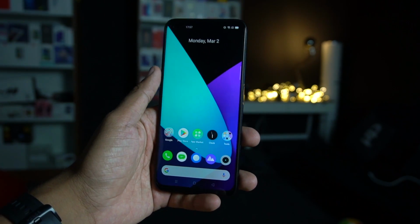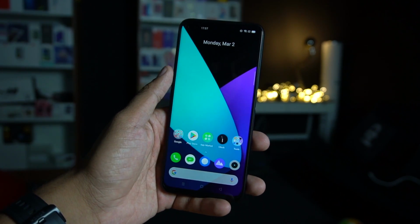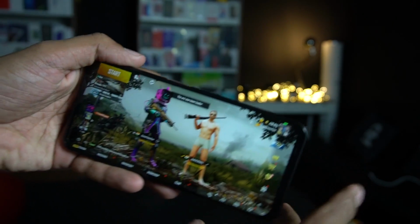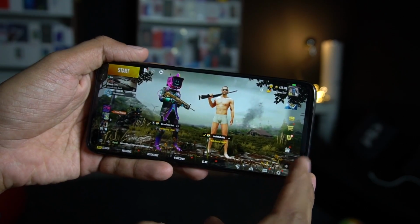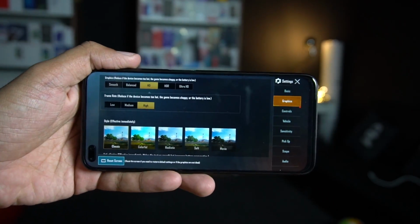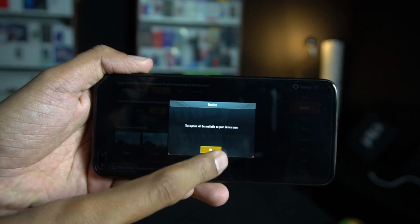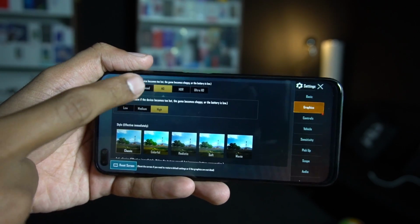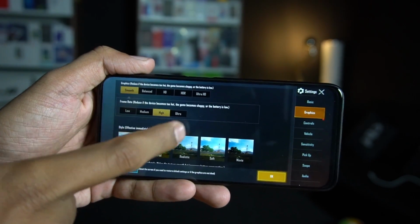So how will this phone perform with the 720G, which is a bit inferior with the clock speeds on the GPU? So let's play PUBG Mobile and show you the graphic settings first. These are the graphic settings under PUBG Mobile. You have the option of HD plus high, and you don't have HDR, which was supported on the Helio G90 chipset. You have balanced, ultra and smooth with ultra.